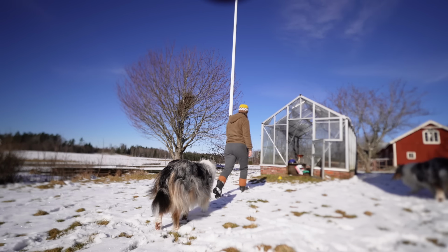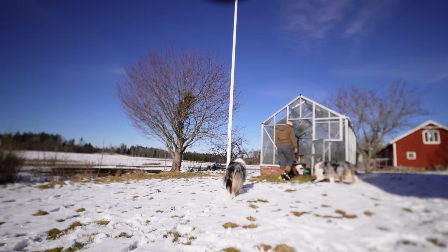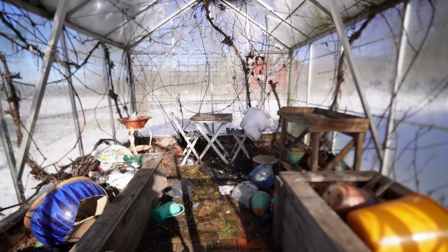Finally, the days are getting longer and the sunshine is getting warmer. This weekend I started preparing my garden for spring. The greenhouse was an utter mess.